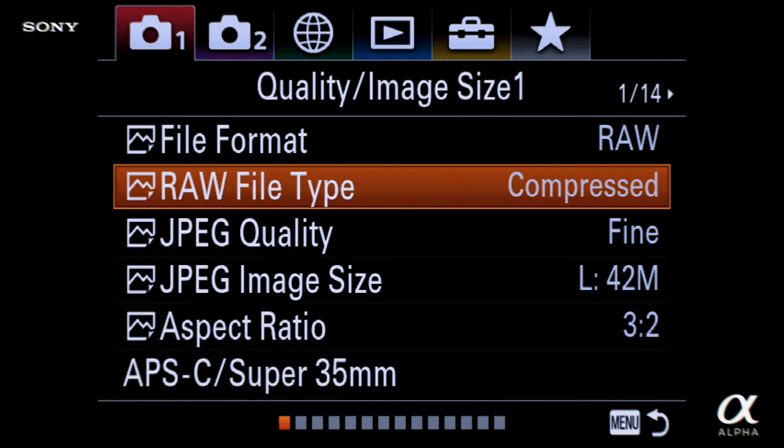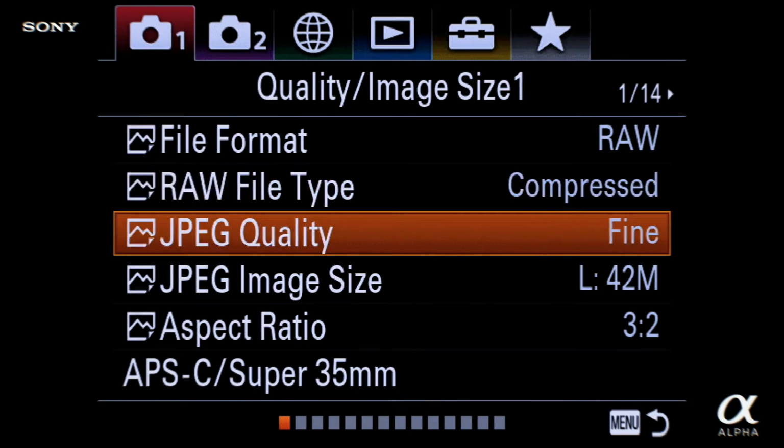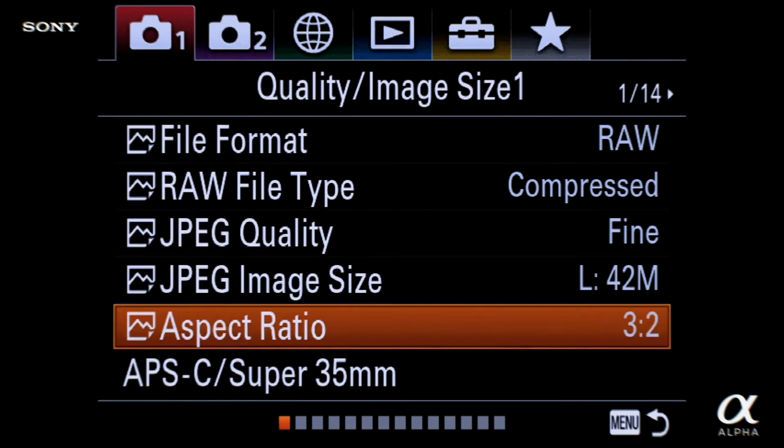For this, there's a compressed and an uncompressed file in the RAW. I just choose compressed. All the reading I've done and every test that I've done, there is very little difference. I can't tell a difference between the compressed and the uncompressed, and the compressed gives me a bit more space on my cards. JPEG quality fine. I don't shoot in JPEG, but just in case I do, it's always on the highest quality and the highest ratio. This is the A7R4, so it's got 42 megapixels.